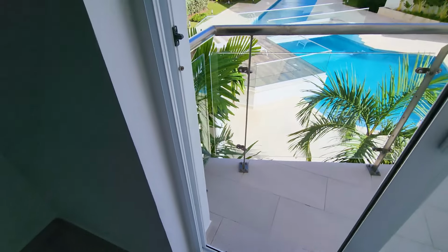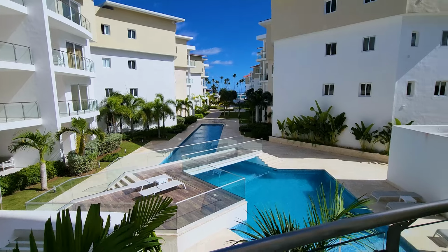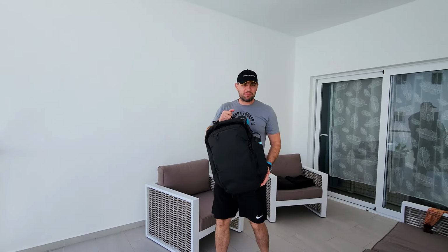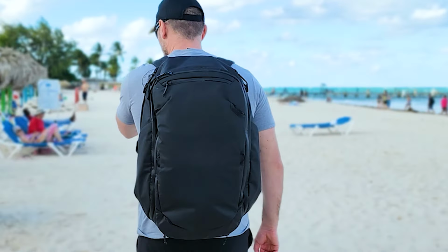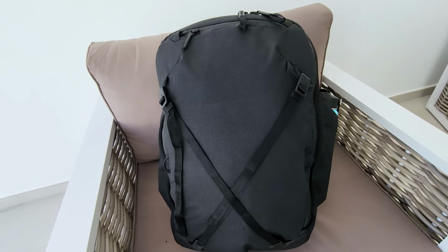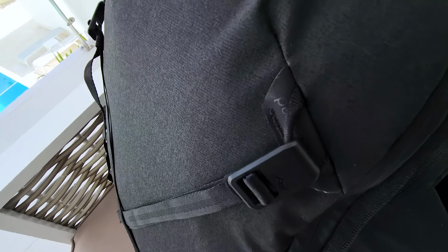Guys, so I ran away from New York City to escape the cold and the crazy weather. But today, let me show you the ultimate, the badass, the hardcore travel backpack. This thing is not cheap, but it's insanely awesome. This is the only backpack you'll ever need. This is the Peak Design 45 liter travel backpack, and this thing is insanely cool.